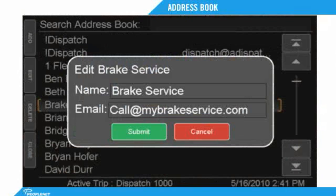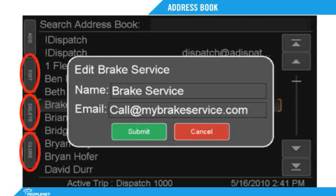To change a personal contact, press the Edit button. You cannot edit corporate contacts. To delete a personal contact, press the Delete button. To close the address book and return to the message list screen, press the Close button.